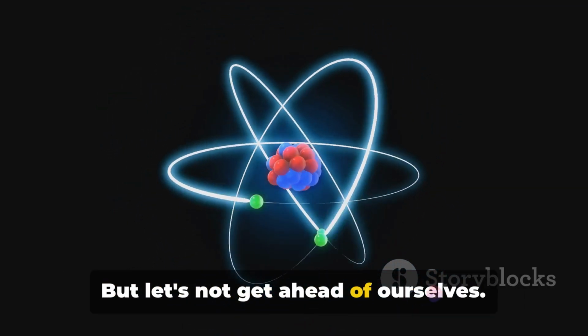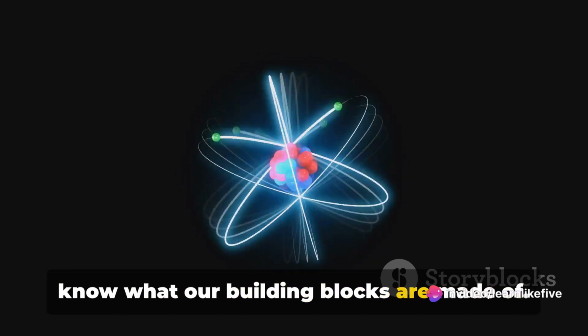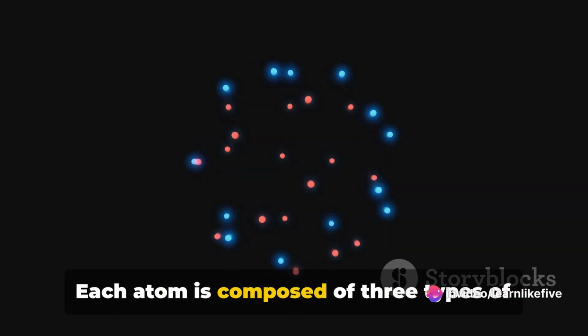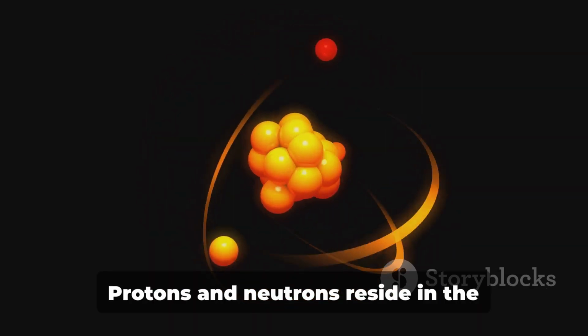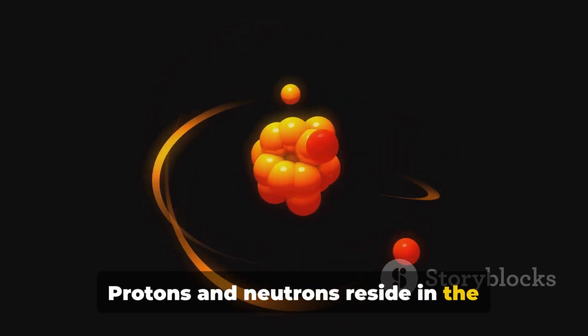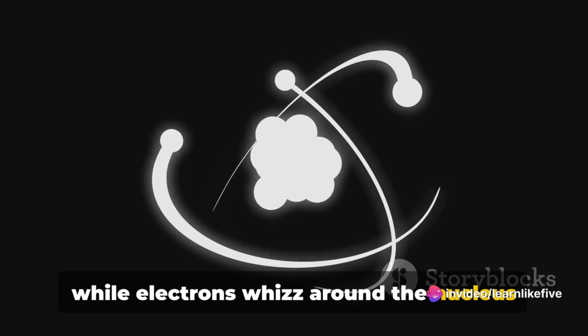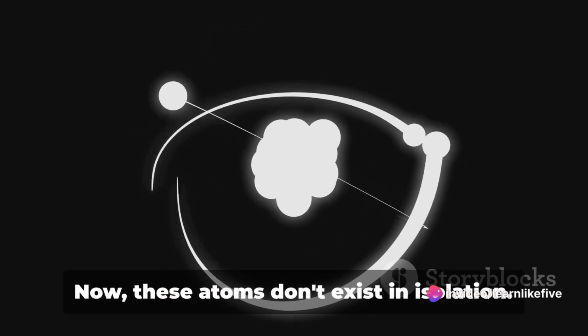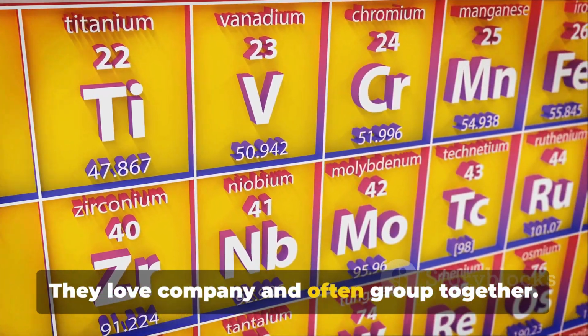But let's not get ahead of ourselves. Before we start constructing, we need to know what our building blocks are made of. Each atom is composed of three types of particles: protons, neutrons, and electrons. Protons and neutrons reside in the nucleus, the central part of the atom, while electrons whiz around the nucleus like planets orbiting the sun. Now, these atoms don't exist in isolation. They love company and often group together.